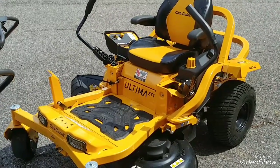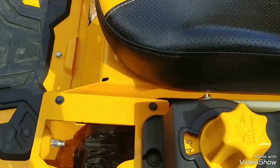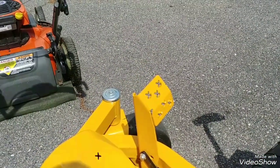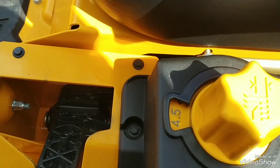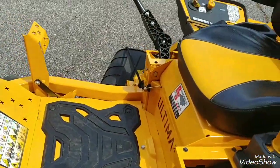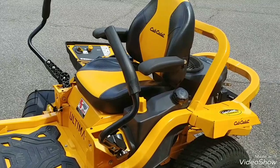And the deck height. Okay, your highest is 4.5. It's all done by the pedal. You press the pedal and turn your adjustment knob to set your deck. That's it. 3 years old, right at 150 hours.